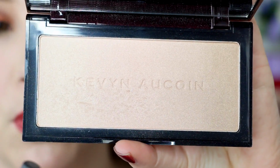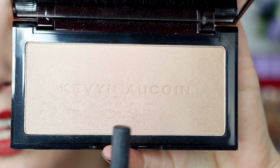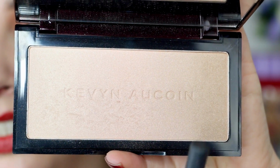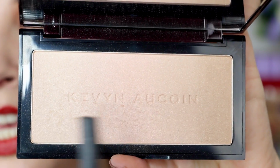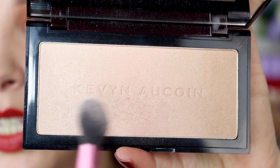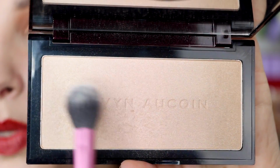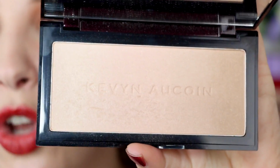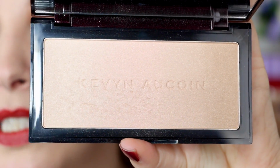Then we'll go in with this one, which is Sahara. This one's a bit different because the colors aren't as distinct. So this is a little bit deeper and bronzier. That might be a little bit more rosy, but overall it's sort of the same thing. So I just go in and get whatever I want because it's not that different. The gradient isn't as extreme as the last one.